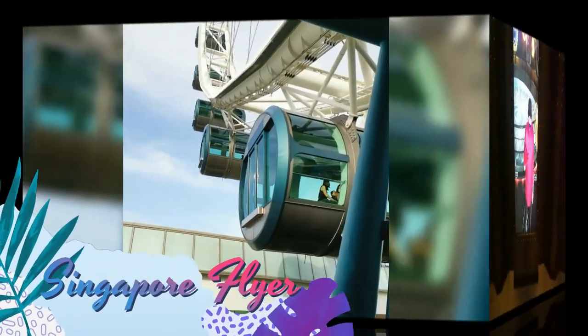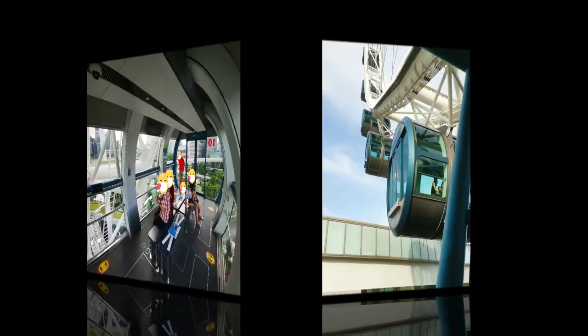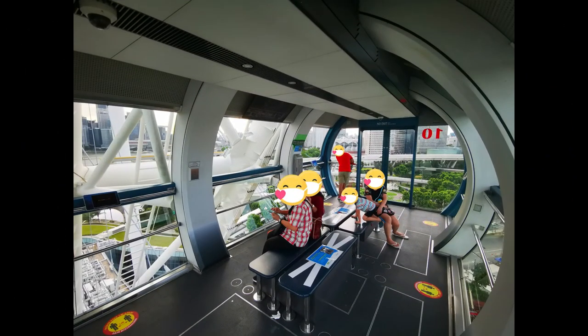After a journey through time, it's time to go up the observation wheel. As we visited during Singapore's phase 3 of COVID safety measures, only up to 8 people are allowed in one capsule at a time. Social distancing is to be maintained between visitors of different households.